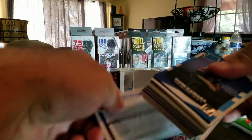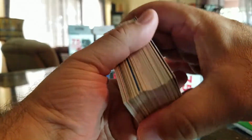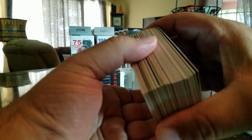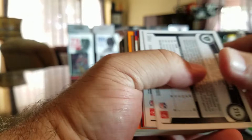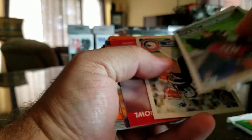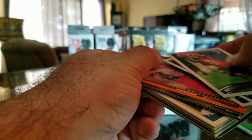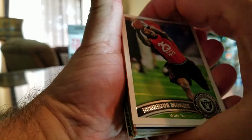So, that said, guys, we break this down into thirds. This one is more like halves. So we'll do that top half second. We'll come down to the bottom, flip it around, because usually we find some neat little cards back here. So let's see what we got tucked away back here. Let's see what rookies we got hiding back here.